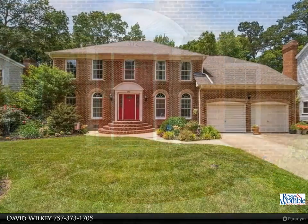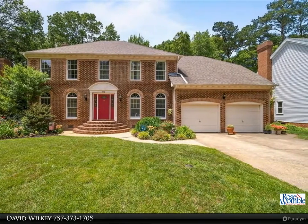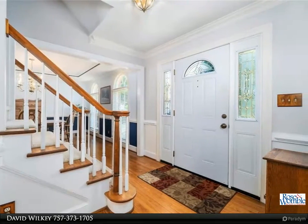Located minutes to the interstate, shopping and schools. Ample closets and even stairs to the attic will give you plenty of storage for the family. Take a look at this one before it's gone, you'll be glad you did.